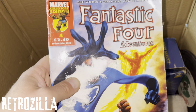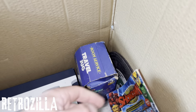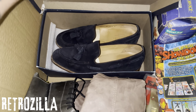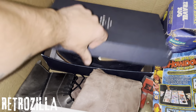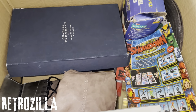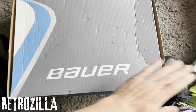Mega Game 6. I haven't got Mega Game 6, but a manual for that. Fantastic Four comic from 2005. Some shoes, a pair of shoes. I'll probably stick them on eBay. I know nothing of this particular brand. So yeah, let's go and have a look at the vintage stuff. I'm really interested to find out what's in this Bauer box.